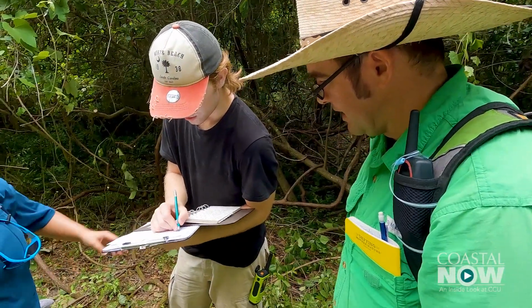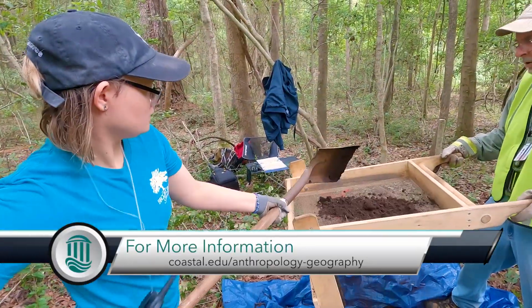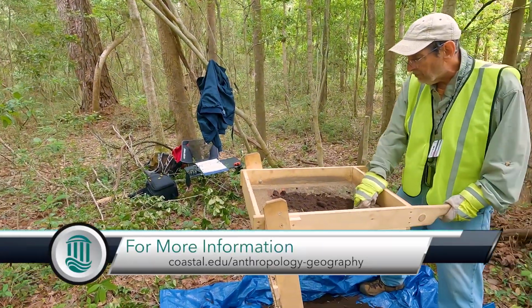It's not just reading about things that other people have done. They're literally collecting the data and they're part of a research team. It's fairly unique and we're trying to build on the strengths that we have.